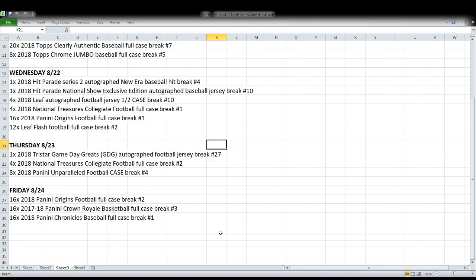On Wednesday, we're looking at an autographed New Era baseball cap, an autographed Hit Parade baseball jersey, another half case of Leaf autographed football jerseys, a full case of National Treasures Collegiate football that comes out on Wednesday, a full case of Origins football that comes out on Wednesday, and a second case of Leaf Flash football that comes out on Tuesday, but break number 1 will actually happen on Tuesday, but that's already been sold on eBay, so no worries there. But break number 2 is currently listed and available on eBay, and that one will break on Wednesday night.